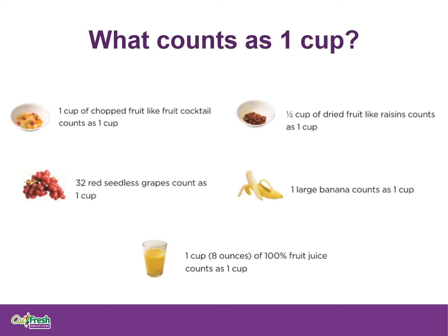Next is 1 large banana, and that's going to count as a cup or a serving. That kind of goes for most single serving fruits like bananas and apples and oranges. And lastly, we have 1 cup of 100% fruit juice, and that is going to count as a cup. Just for reference, especially for children, if you're using cups with measurements, 1 cup equals 8 ounces, and we want to make sure we're choosing 100% fruit juice.